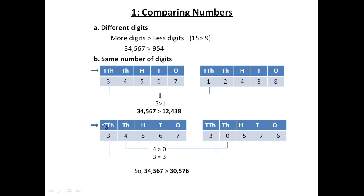Now, what will I do? I'll switch to the next digit. That is 4 in the first number and 0 in the second number. I'll compare the second digit place, that is the thousands place. You know, students, 4 is greater than 0. So, I'll not see the rest of the number, that is 567. I'll not compare 567 and 576 here.